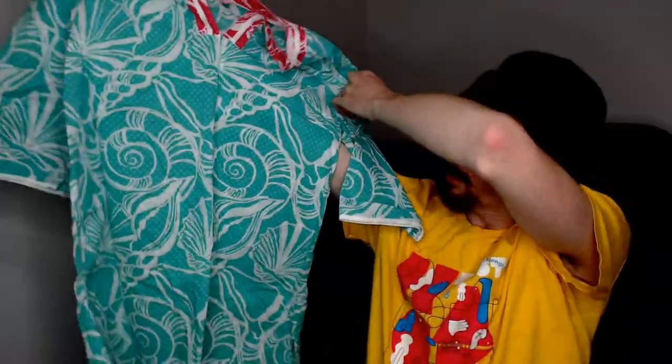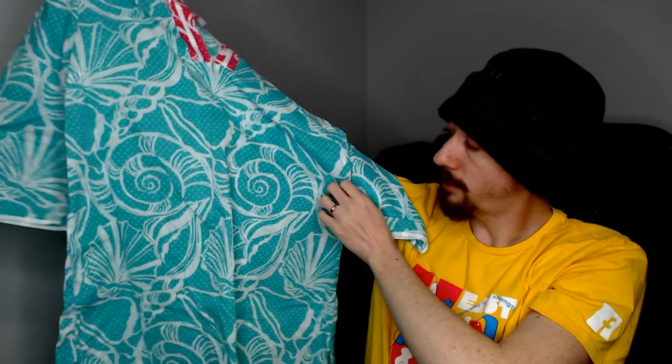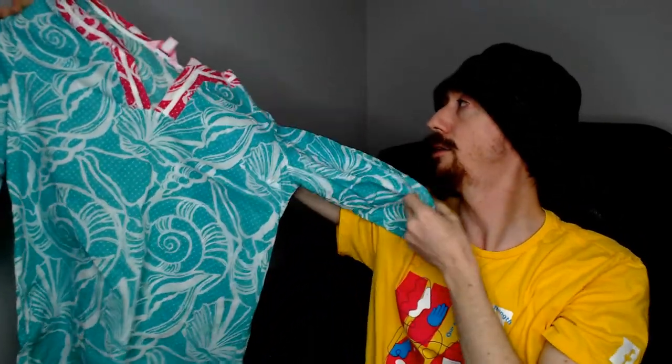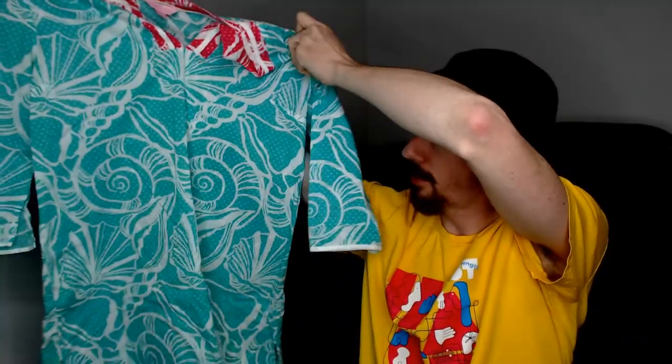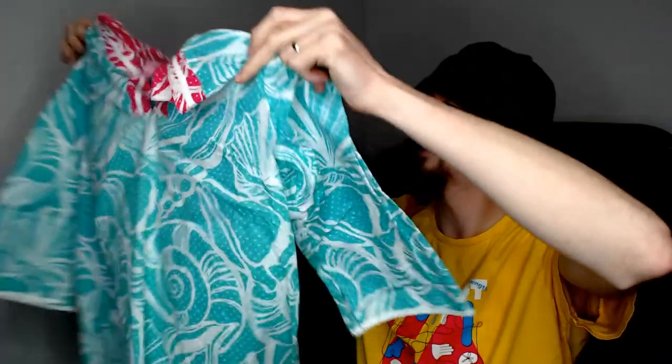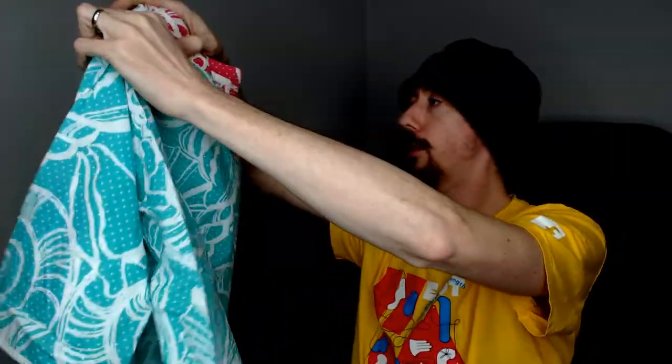Okay. Up next we have a Lily Pulitzer. And this is kind of a beachy teal pink collar, really fun summer shirt. Definitely something you could wear to the beach, or out and about. No buttons, nothing on it to really cause any kind of discomfort. So really just a nice shirt to relax in.